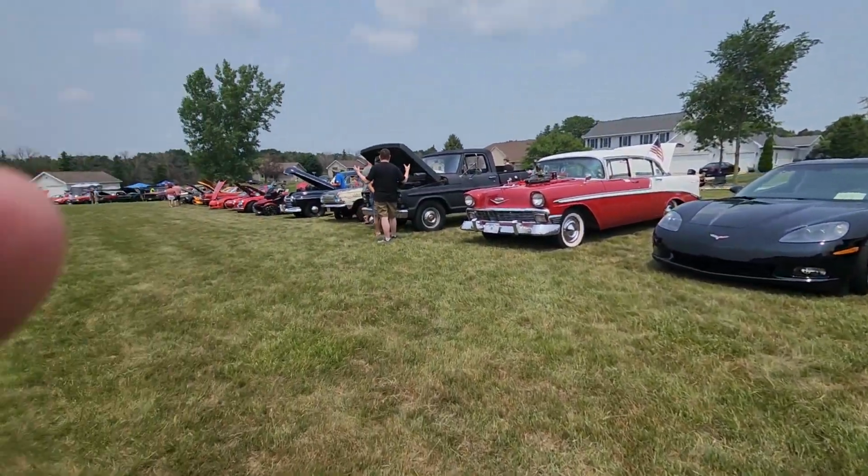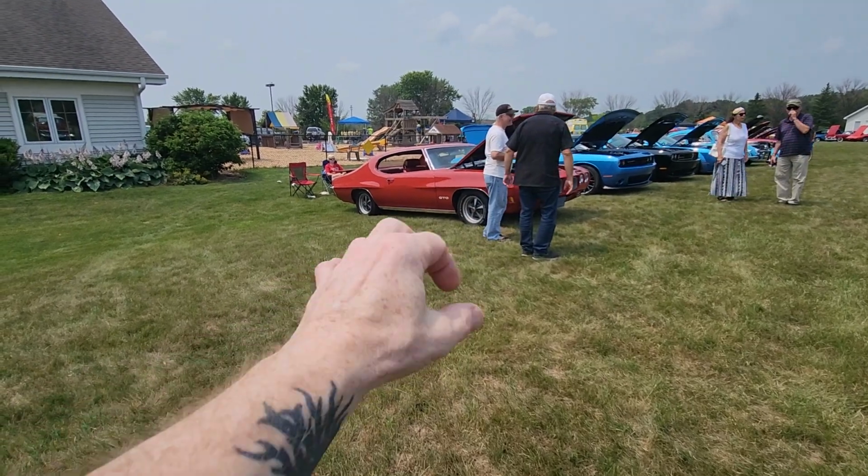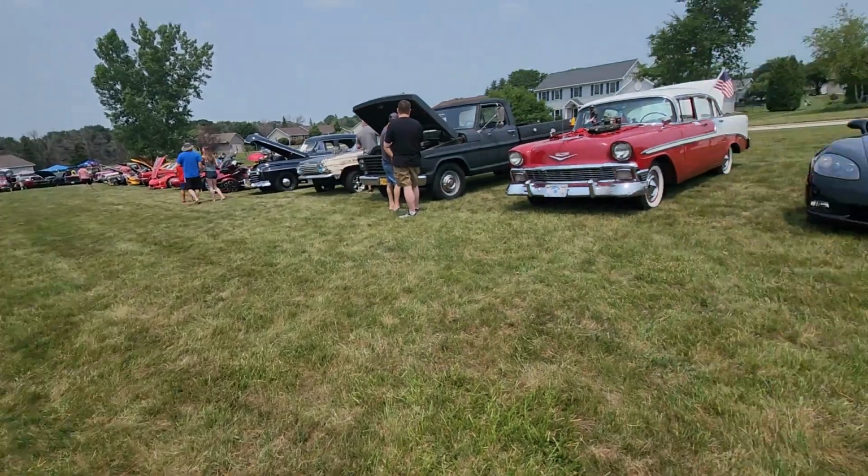And boom, here we are, people, at another car show. I talked to the gentleman of this car. Said when he got it, he only had three little spots of rust on it. That thing is like a dream car, yes.